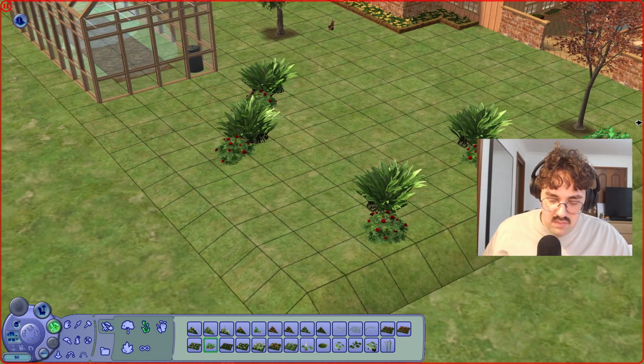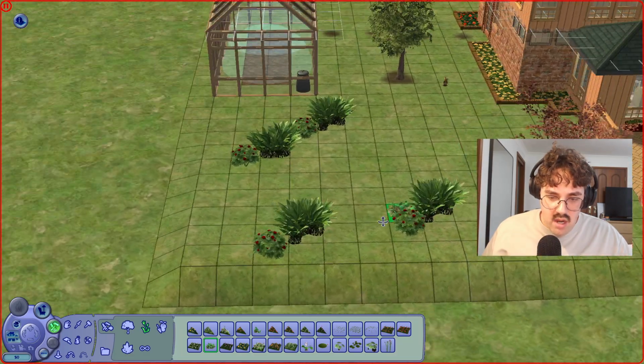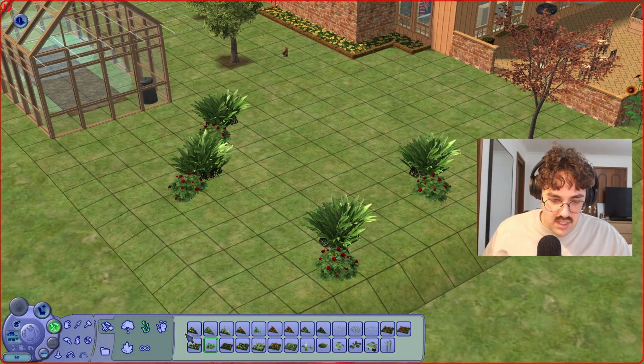Prickly pears. I don't know if it's quite the area for prickly pears, but we could potentially have some.